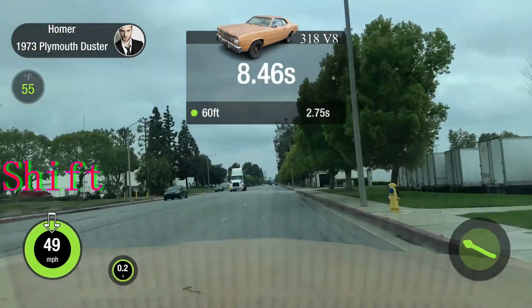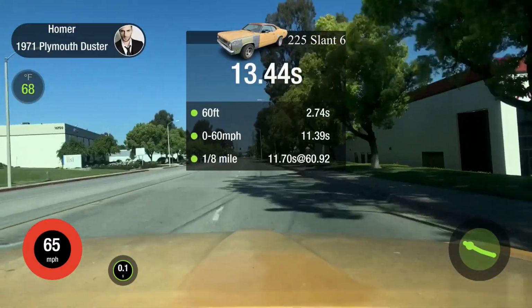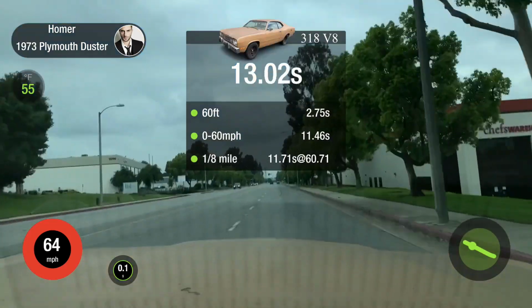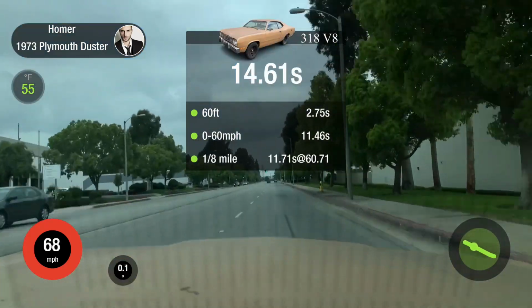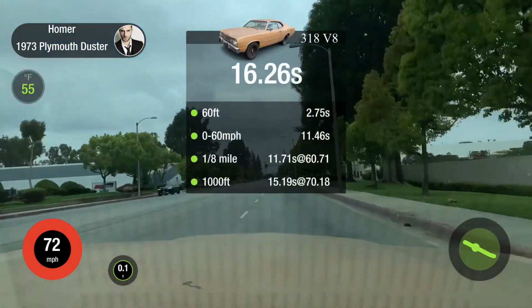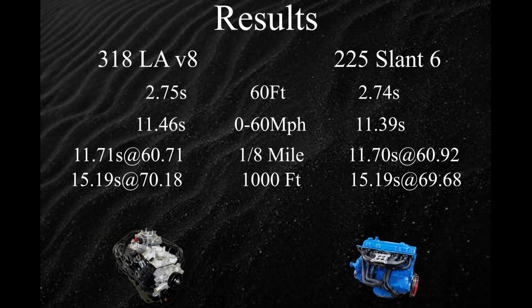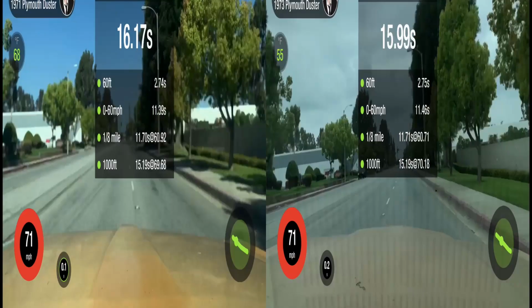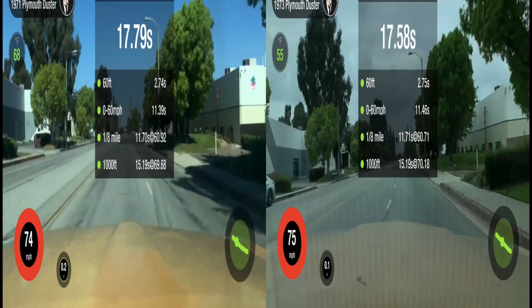This means as they approach the 1,000-foot mark, the Slant 6 has been in its optimal power band for quite some time, and the 318 has just barely begun to touch it. This would suggest, as the race continues, the 318 would stay in its optimum power band and increase the gap as the Slant 6 moves out of its own, which is exactly what we see with the results of the quarter mile. The extra 320 feet past the 1,000-foot mark allowed the V8 to stay in the upper RPM range for an extended period of time and reach its maximum power output all the way through the finish line.